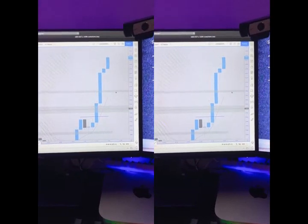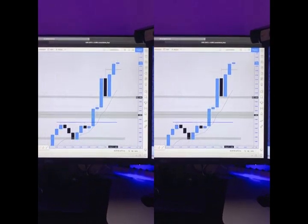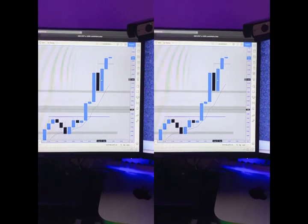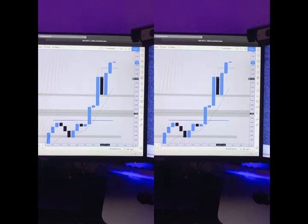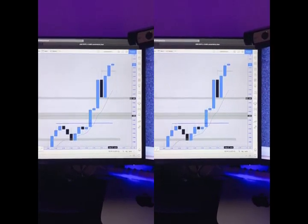So that's when I actually looked for entries to the upside. And this is a trade that we just closed now, and I'm now regretting why we closed this trade. So over here, story of my life.